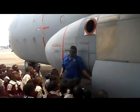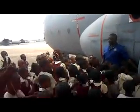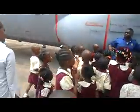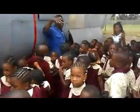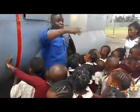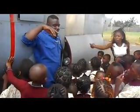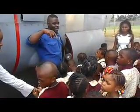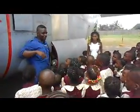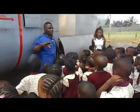This small light here is the taxi light. You know what is taxi? When the aircraft is moving and wants to go out of this, do you know where you are standing now? Where you are standing is called the apron. That's where you park your aircraft.